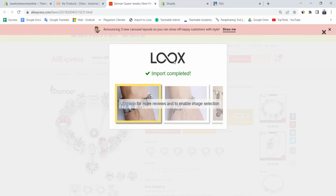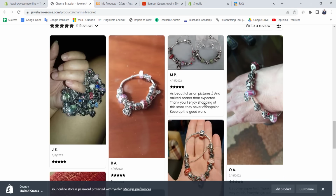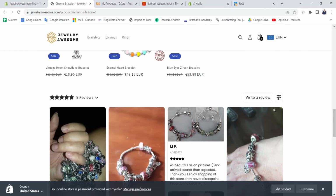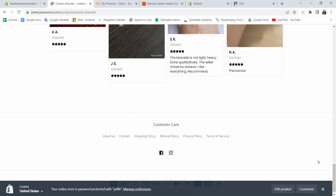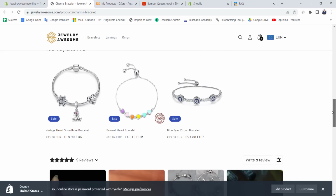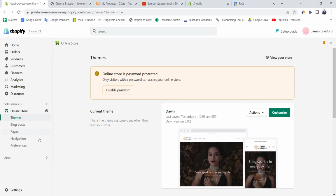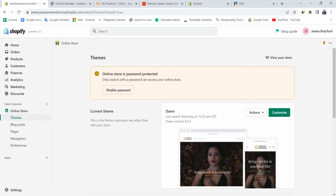Import is complete. Let's go now to the product page inside our store and check the imported reviews. Here you will have the stars, and if you go down, the imported reviews with photos will appear here. This kind of reviews will boost confidence and make people buy more. You have to do the same steps for all products in your store. Click on Apps here. You will find only 3 apps added to the store, and it's more than enough. Now, let's move to the last step and open our store for sales.